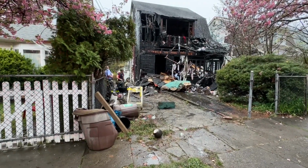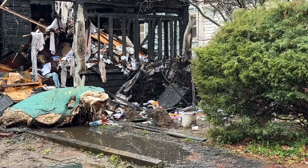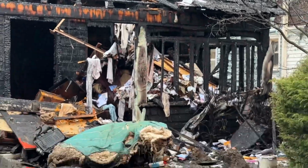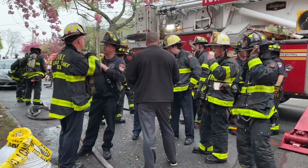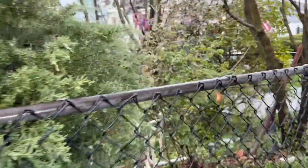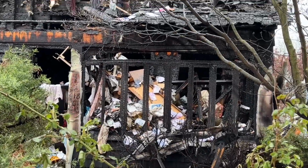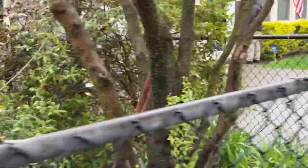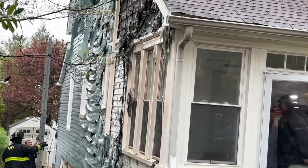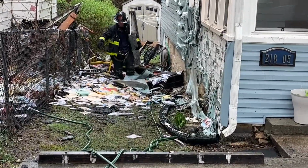All right, let's get a good look now. I'll zoom in on all the debris. And then I'm going to go over here on the other side, and then I'm going to get out of here. You see the other house went on fire as well? Well, at least the siding did. And look at all the debris that came out of the firehouse over here on this side.